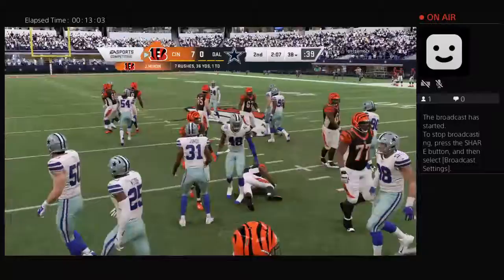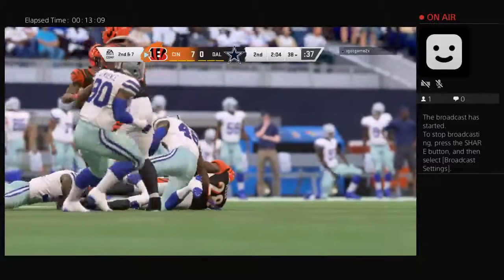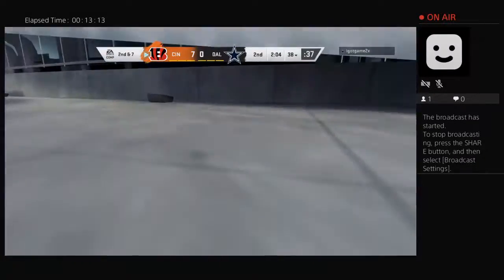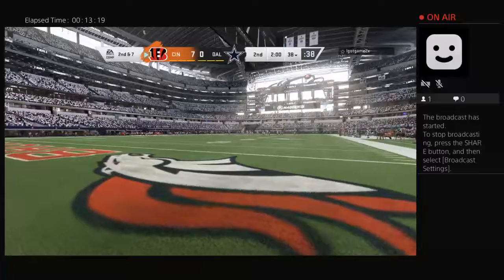A first down run, good for about 3. 2nd and 7 coming up. Byron Jones in there to make the tackle. Brings up 2nd and 7 at the 38-yard. 2 minutes on the clock, 2nd quarter, 7-0 ball game.